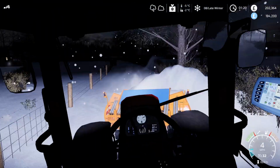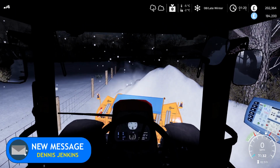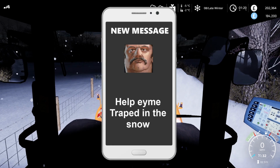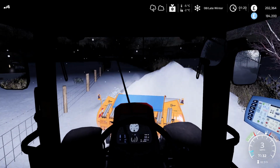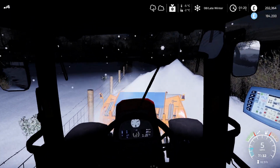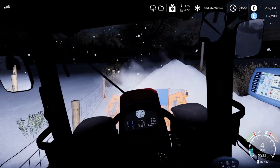Oh no. Looks like the snow is coming on again. Oh, hang on. That's Dennis. Right, what does Dennis want? Help, I'm trapped in the snow. Where, Dennis? Where are you trapped in the snow? I think, if I was to have a guess, he would be over at his farm, because I can't really see where else he would have gone today with the snow setting in.